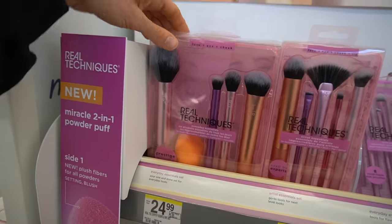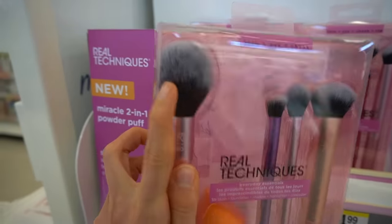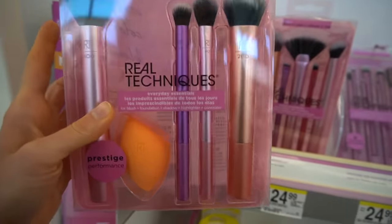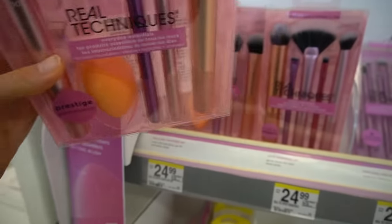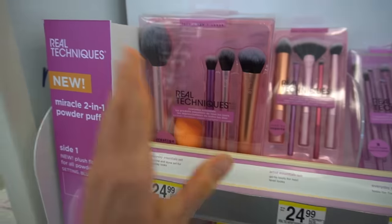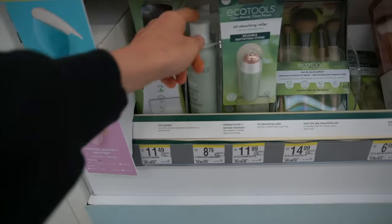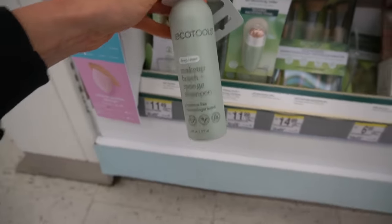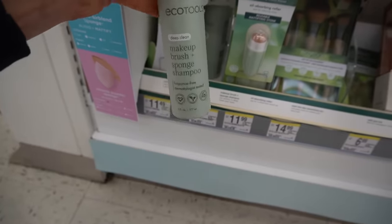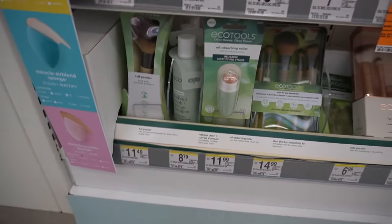So I actually have this Real Techniques makeup brush set, and I use this for my blush. And I use this one with the purple handle for eyeshadow. I don't use the other two, and I don't use the makeup blender, but I've had this set for a while now. I don't like it as much as the e.l.f. makeup brushes, but they're pretty good. Oh, definitely snag this as a gift for somebody who uses makeup. The Eco Tools makeup brush cleaner, it works really well. This is what I use. I get mine on the Amazonian though.